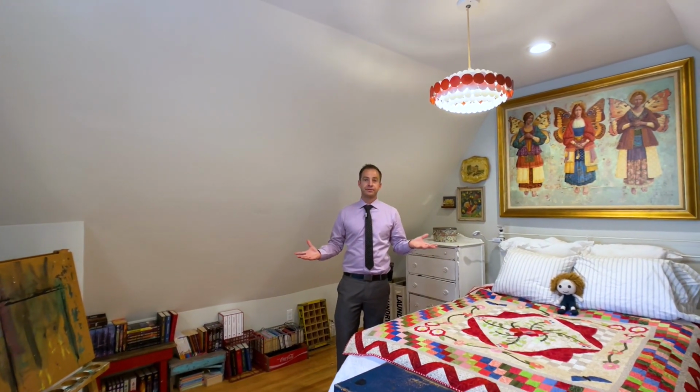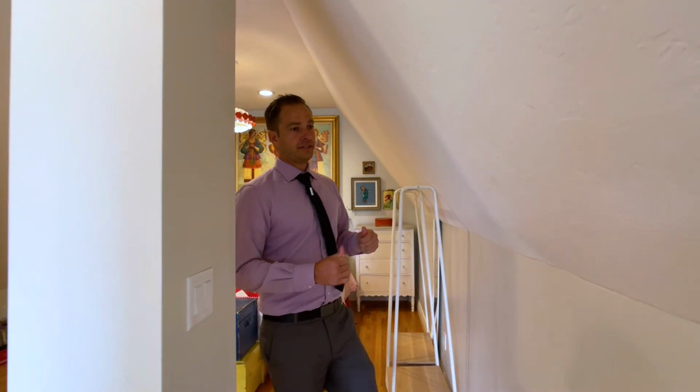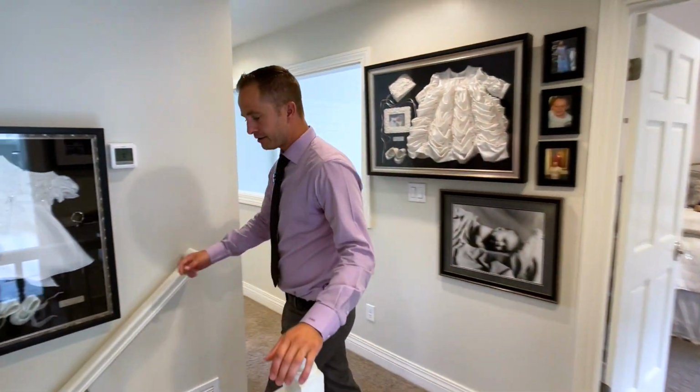So this house is super charming. It is as close to a real life dollhouse as it gets. It's such a pretty house. Okay, I'm gonna take you down to the basement.